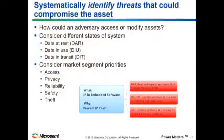So in this example that we've worked through, what do we have to be concerned about? Well, we said we're concerned about IP theft and the IP in our embedded system. So let's consider a couple of things. When the data is at rest, how could someone get that data? Well, obviously, they could just read that data from the non-volatile memory that was sitting outside the system. Very easy to probe non-volatile memory and dump that and get the information. So that would be a threat vector.